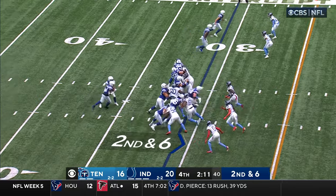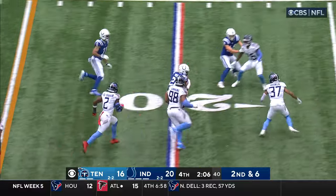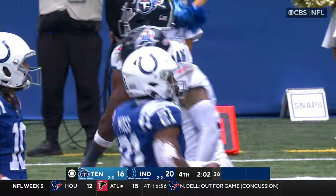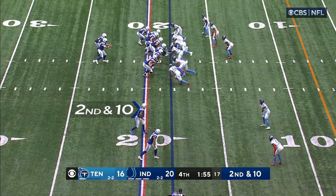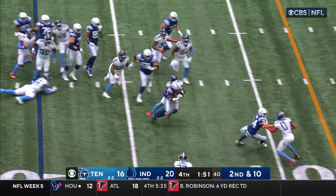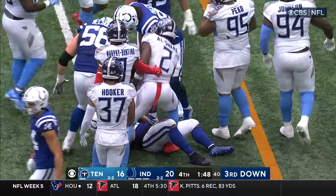Unreal. Minshew from the gun on second down. Moss, the little hesitation, he breaks free. First down run by Moss, who has been sensational. Such an emotional run for his family. Second down, look at Moss. He just keeps coming for more. Close to the 10.